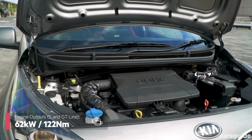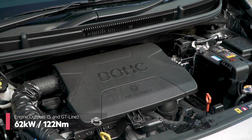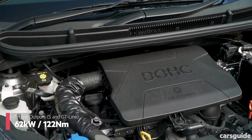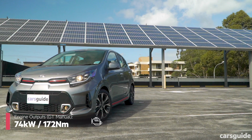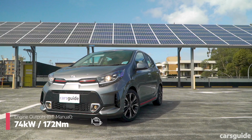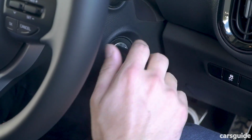What powers the Picanto? A tiny engine. Power outputs are nothing impressive, but it is a light car, so it has enough pep to get it around. In the case of the S and the GT line, it's a non-turbo unit, but those looking for something a bit more can opt for the punchier 3-cylinder turbo in the manual-only GT. Speaking of transmissions, there is the choice of either a 5-speed manual or old-school sounding 4-speed torque converter auto for the S and GT line.